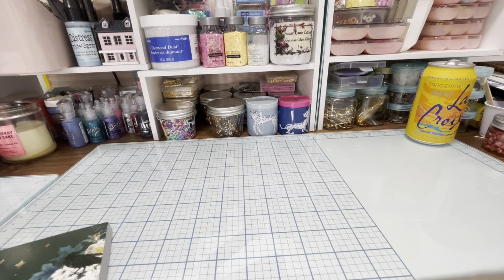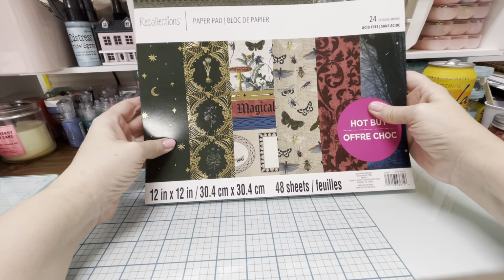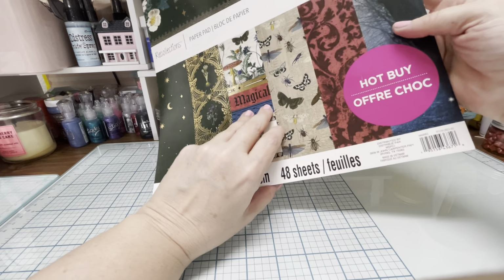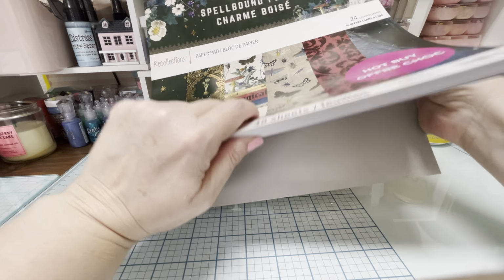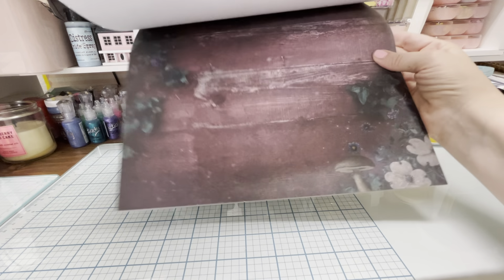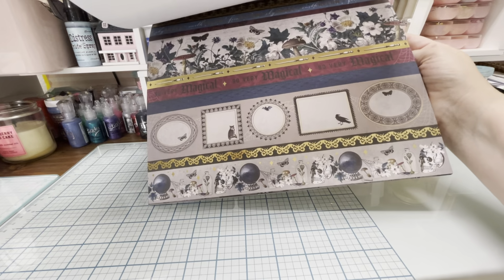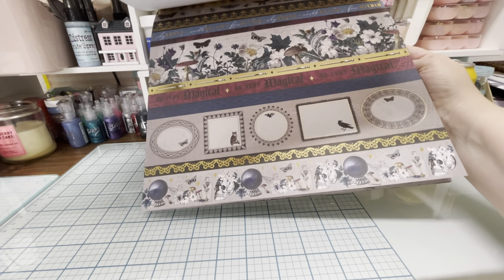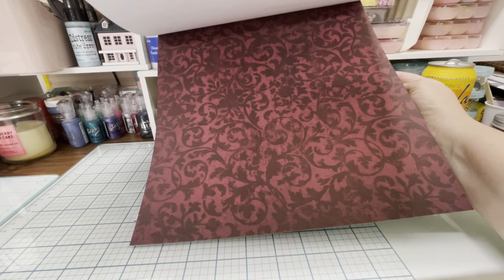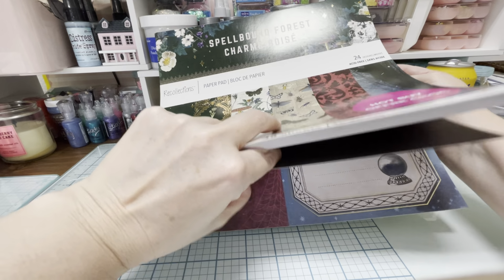And then I also got Spellbound Forest. I love this one. I already have one of these, but I love it and I've used several of the papers from it, so I had to get another one. So let me show you what this one looks like. I really hope they come out with a pastel paper pad this year. Like a pastel Halloween one. I love that paper. Let me go back to that one so you guys can see what it says.